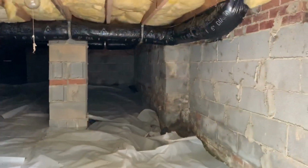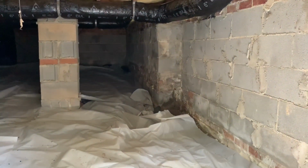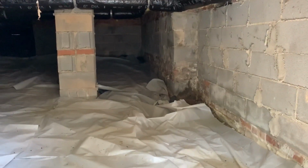We've got to trench the walls. We also got to trench around the piers. And then there's some more drilling we got to do in here for the full treatment. We got to drill the voids behind the front porch. So let's get started on that.